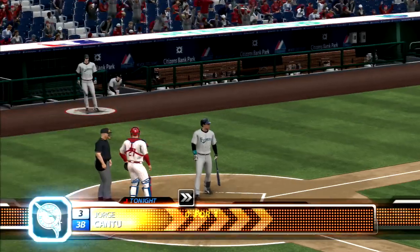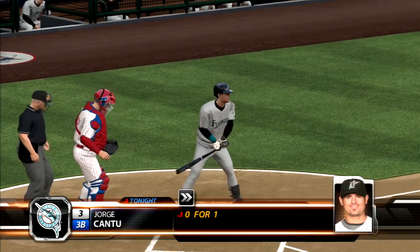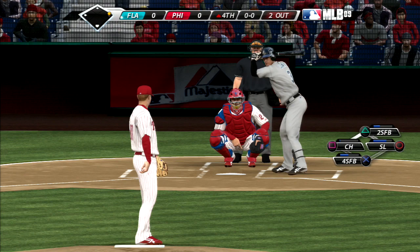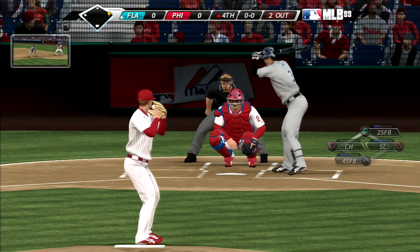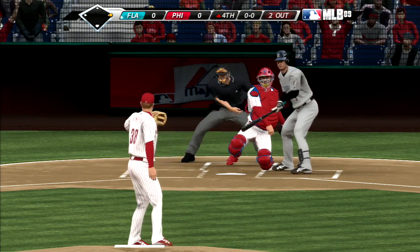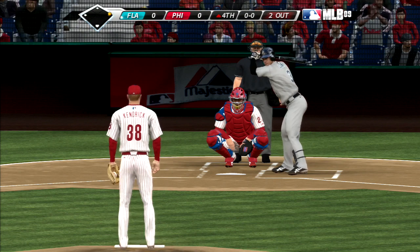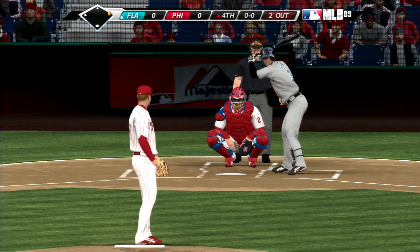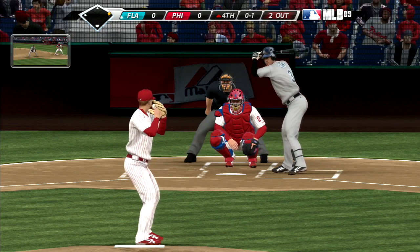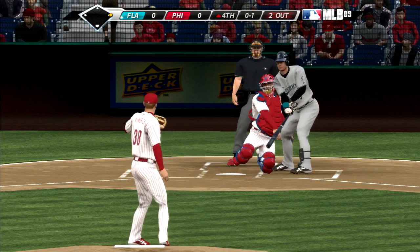And a fastball misses there, ball four. Jorge Cantu will be the batter. Good fastball from Kendrick as he gets ahead. No balls and a strike. And now here's where you really need to make that two-out walk pay off. And he lays off for ball one.